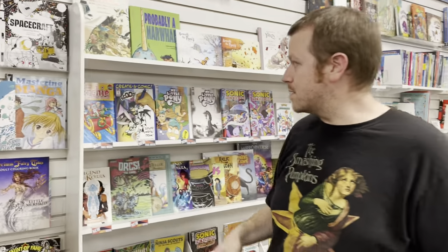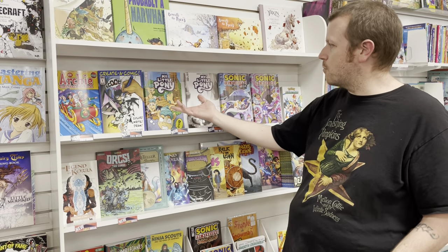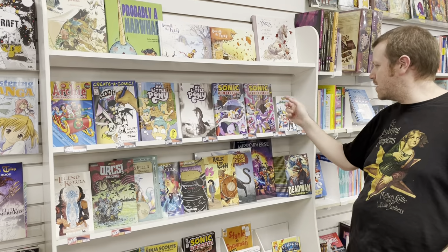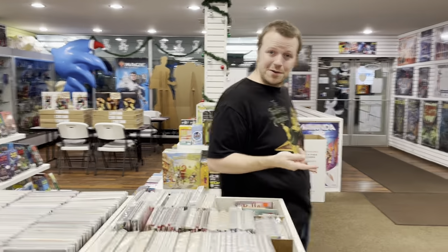Kids books, toys. Archie Christmas Spectacular, number 1. We also have Create a Comic, Color, Write, and Draw from Scout Comics. You have My Little Pony, issue number 7. Sonic the Hedgehog, issue number 55. And Pokemon Journeys, volume number 4 manga. That's a lot of books. So check out all these really cool toys.